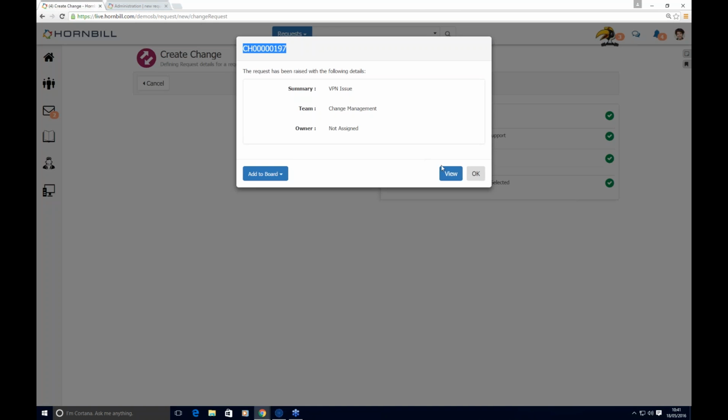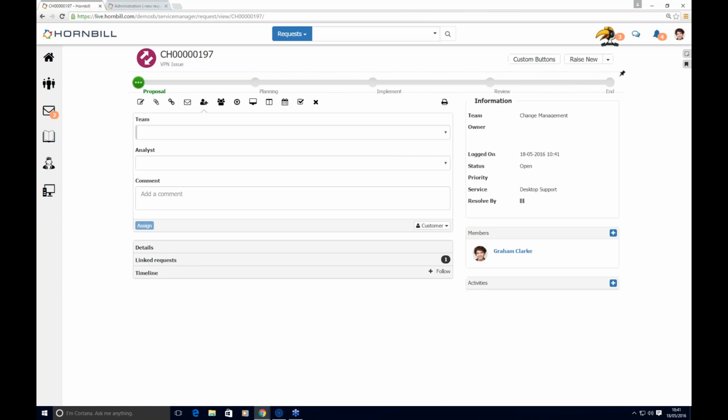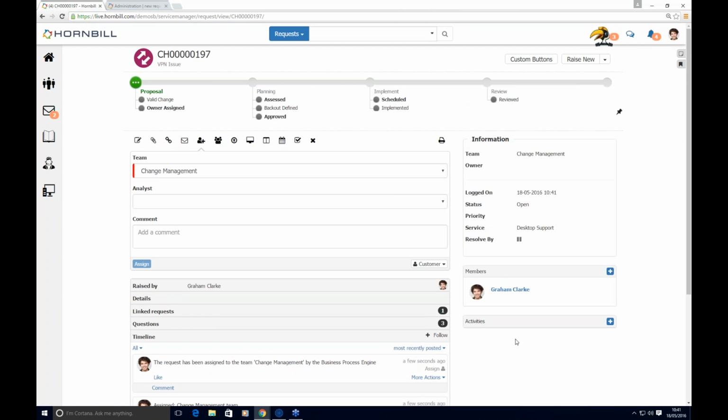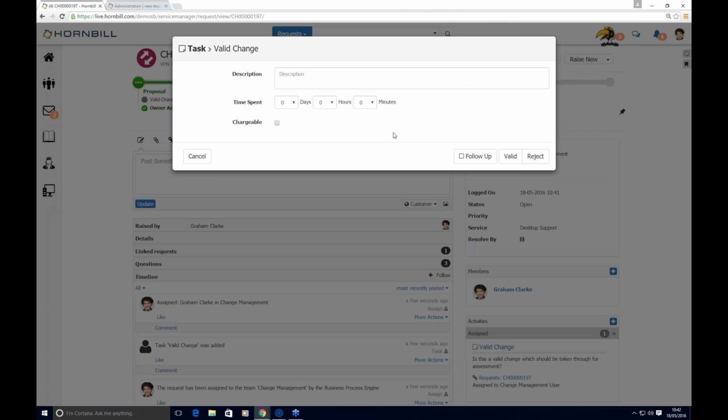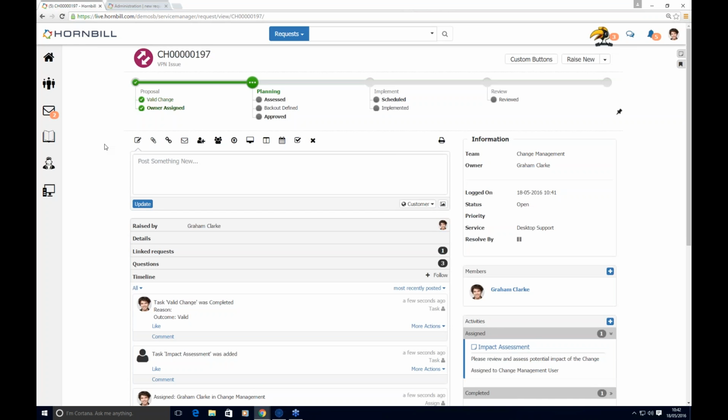Once that change is raised, we can see the change prefix, and again, we drop into a very familiar looking form, but on this occasion, the heads-up display is representing the change process as opposed to the incident process, and that will govern the behavior and the steps that we go through on here. So again, the first thing I'm going to do very quickly is just take ownership of that particular change, and we'll notice again that a task has been created. Now I'm just going to step through a couple of these and say that maybe the first thing the change team want to do is actually look at the information to decide whether it's worth spending time on.